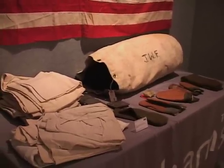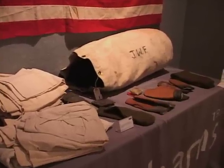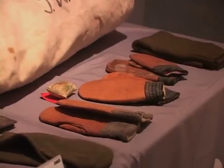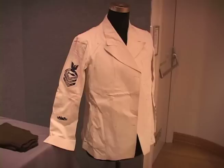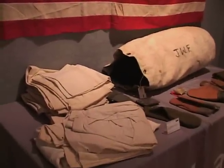And he had a premonition of his death before he died. He sent everything he owned except one uniform that he had on home to his mother. And sure enough, he pressed the button that made the torpedo go in a circle and killed most of the crew. An incredible story. And so it's the most complete set of a submariner uniform known from World War II because he had this premonition and gathered everything together and sent it home.